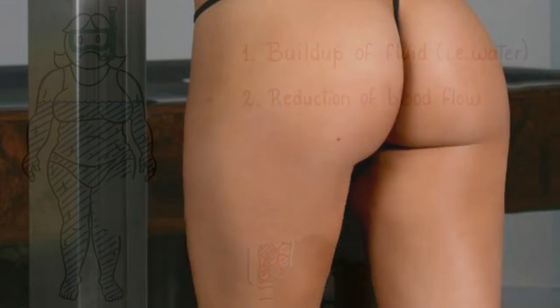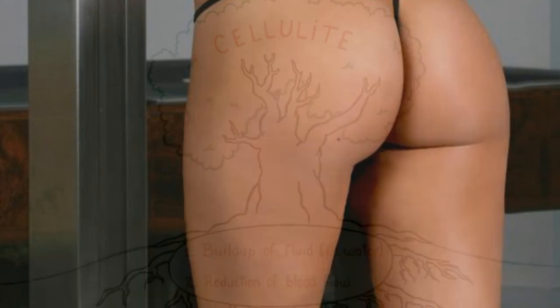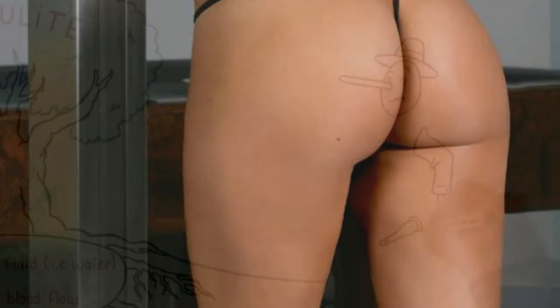So, to keep things simple, these two factors are the leading causes of the all-too-familiar cottage cheese or orange peel skin. Most all other cellulite reduction methods treat the symptom, but not the root cause. Liposuction, for instance, just removes fat. It doesn't significantly alter the flow of blood and water to those areas.